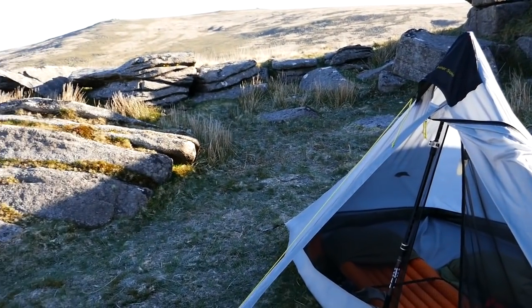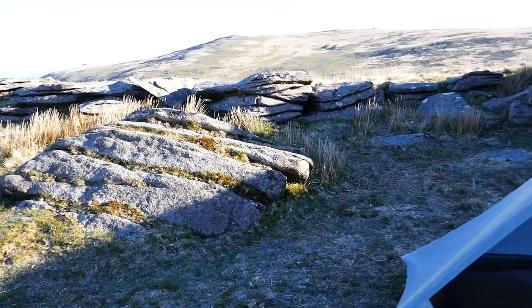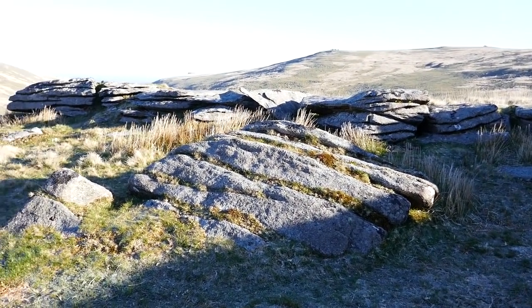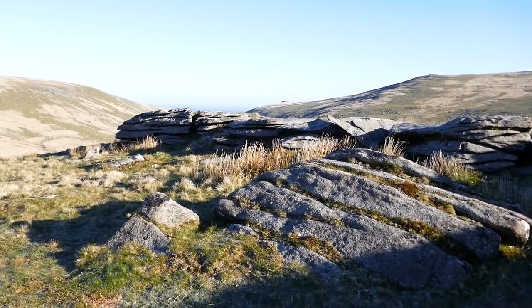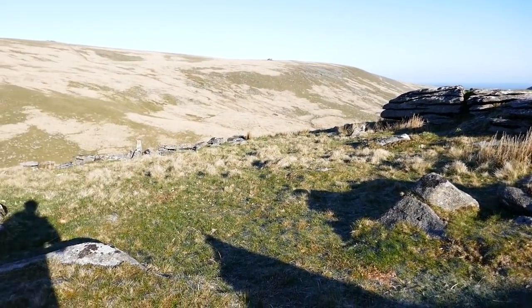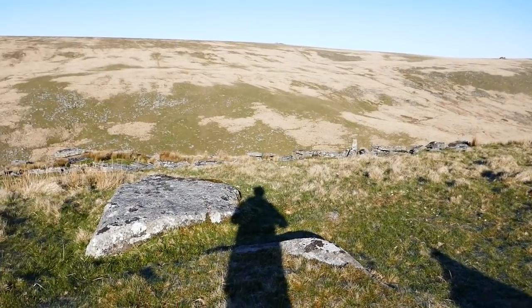So I'm going to do my breakfast now. I'm going to pack up, and then I'll probably head on somewhere. Not quite decided, but may do Forden's Ledge and High Ways this time, I think. So right, let's get my breakfast on the go, because I'm getting hungry.